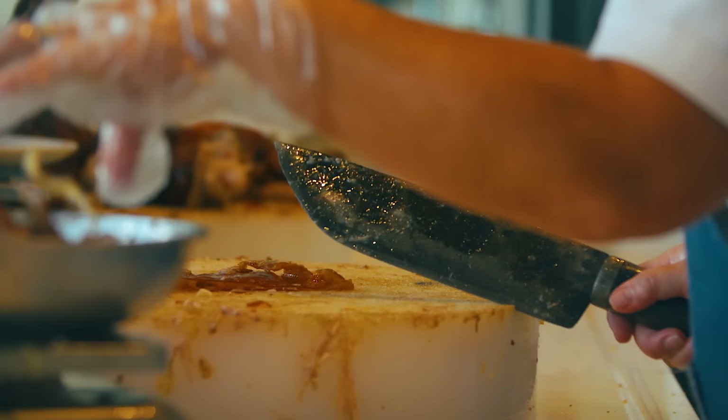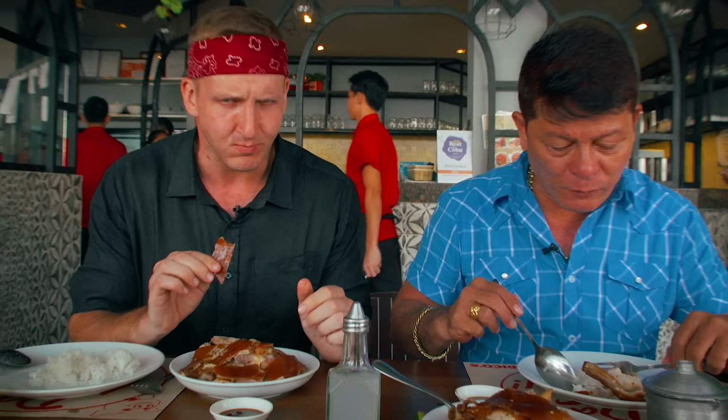So I've been looking at the skin all day, hearing it crackle when it was on the rotisserie. And I saw this nice woman cut it up over here. She was hacking it into little pieces. Pig skin has never looked so delicious. Let's try it out. I could fall in love. Oh my God. Unbelievably crunchy. Hold on, let's have another bite. Crunch cam.